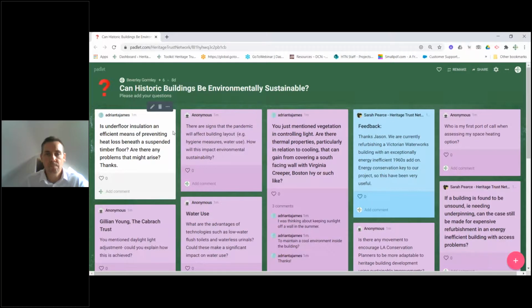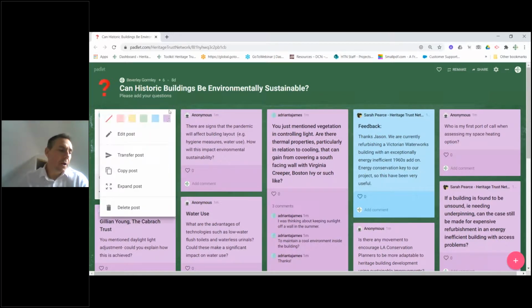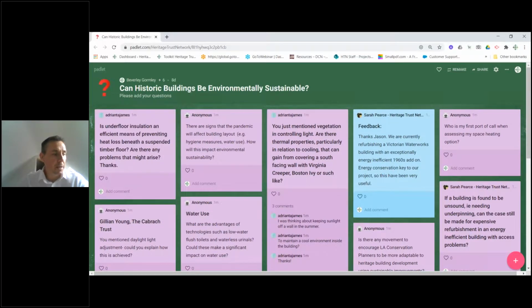That's great. Last question. Is underfloor insulation an efficient means of preventing heat loss beneath a suspended timber floor? Are there any problems that might arise? That's from Adrian. I'm working on an innovative project at the moment where insulation is actually being taken in by a robot, I believe, and sprayed to the underside of the floor. So there are some innovative measures out there, and I have looked at this in the past.